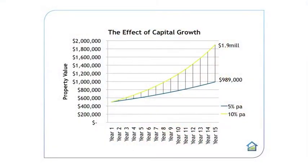And that's because of capital growth. So that's how capital growth will work for you. Now, investors use capital growth to actually increase their net worth. And if you choose the right home, you can do that too. You saw this example before.